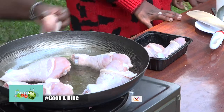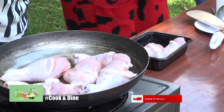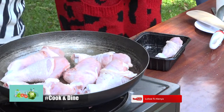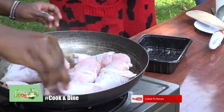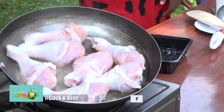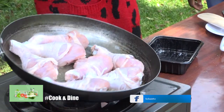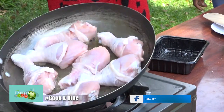So we are sealing so that the juices don't come out when you are stewing them. Yeah, because if you lose a lot of juice, the meat becomes dry. Because white meat is very sensitive.